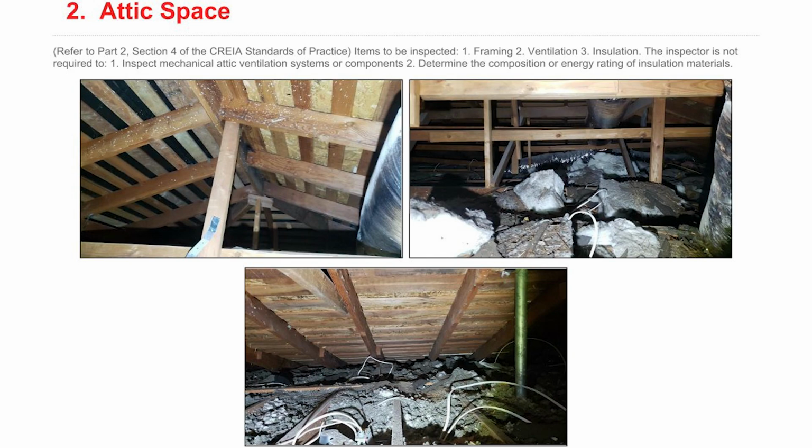Yeah, and I totally agree. And this is an attic that looks like it has a lot of debris in it, and the insulation was replaced, but not done all too well. The attic could definitely use some maintenance, that's for sure. It's pretty wild up there.